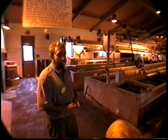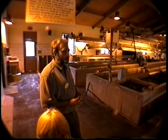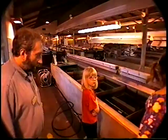The first tank I'm going to show you has Skamania steelhead. They're almost 2 months old at this point. They're 2 months old. Wow.